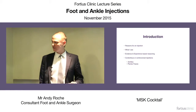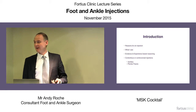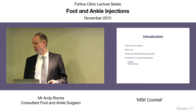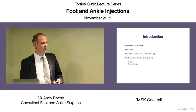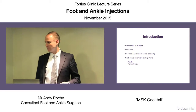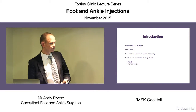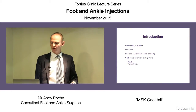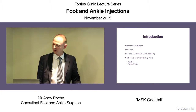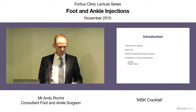So we're going to talk about the reasons for an injection, why I feel an injection can be useful, and what patients I will use it in. Possibly we'll talk very briefly about the substances that I use. Kathy covered this quite nicely with different types of formulas. Hopefully what we're going to talk about is some evidence-based, but also my experience-based as well. And we'll discuss a few contentious or controversial injections. So you may think that some of these injections aren't, but I think when you look at the evidence, they really are. And we're going to look at the Achilles tendon and also the plantar fascia.